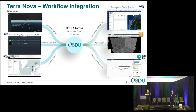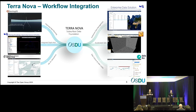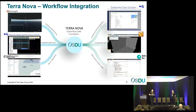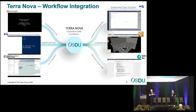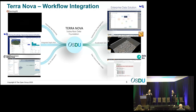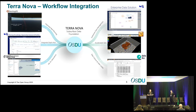Then these are kind of the workflows that we've tested with OSDU in the middle. I'll start on the right top side. If you've been to London, I presented there as well on what we've done. So the enterprise data solution, we've trained 15 data managers on it, who did the ingestion, the visualization, the QCing of the data. Also testing this against the criteria that we had, and basically concluded that we could use this tool as our future data application on top of the OSDU.